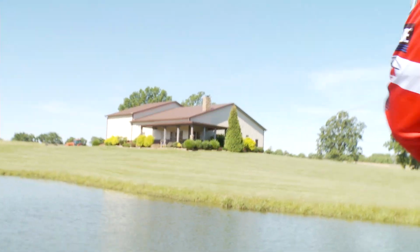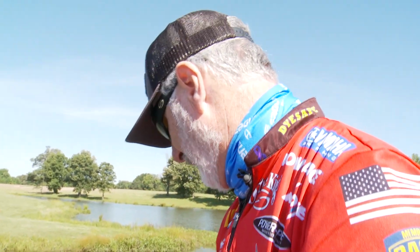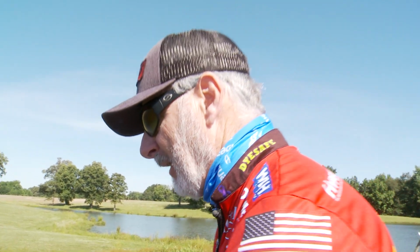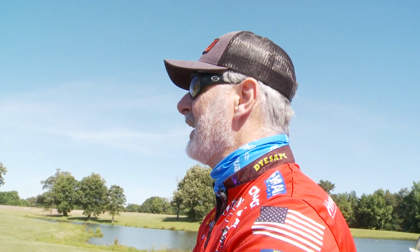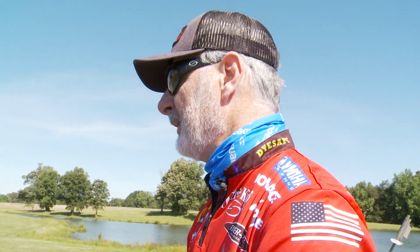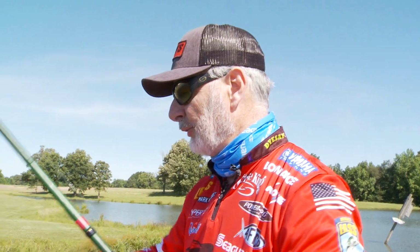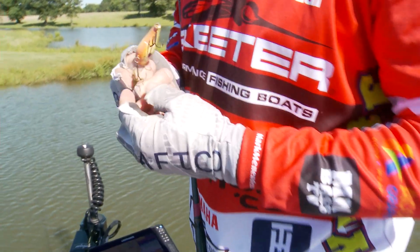I switched to the old deadly 1.5 that we've got. It's high and blue, and I just couldn't push the topwater bite anymore. The bites were fewer and fewer and fewer, so I went to a very subtle colored crankbait. I'll show it to you here on the next cast. It's one that I came up with years ago. And Strike King's been making this through a distributor. And it's just, to me, the most bluegill looking crankbait out there.